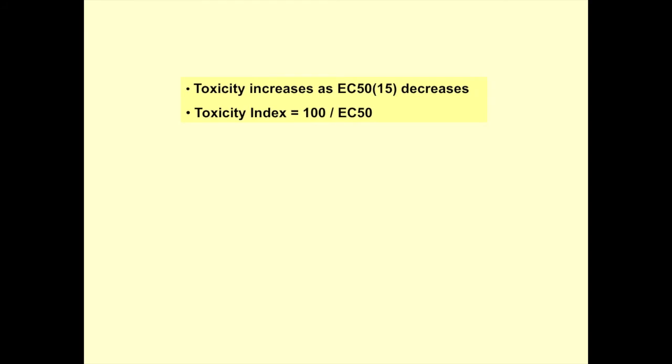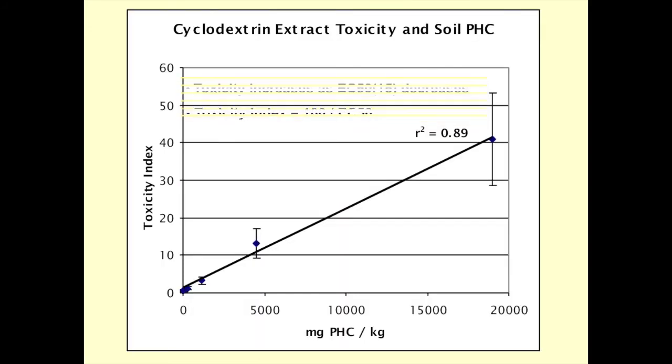As has often been observed, toxicity increases as the EC50 or IC50 goes down. So people sometimes do the inverse and come up with toxicity units or a toxicity index, which is just 100 divided by the EC50. So that's what is plotted here: toxicity index against spiked petroleum hydrocarbon added to a soil, the same soil we were just looking at, in fact. You can see in this case there's a linear dependence with a very good correlation coefficient.